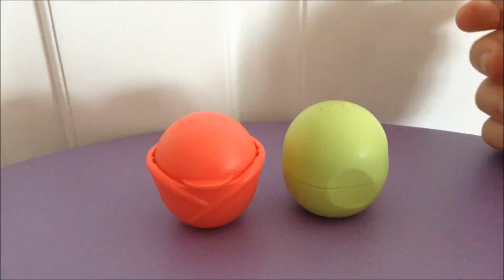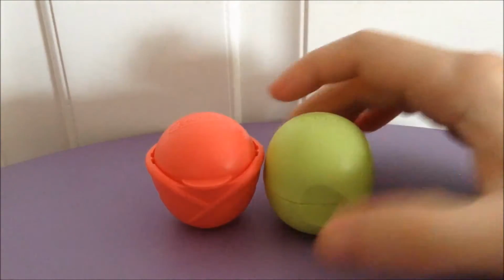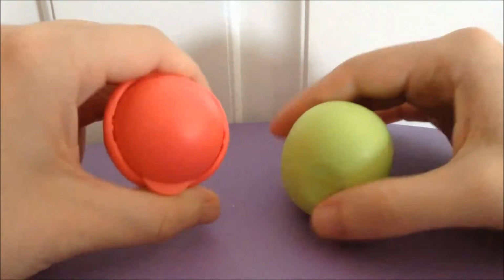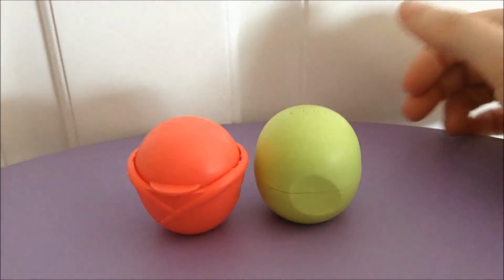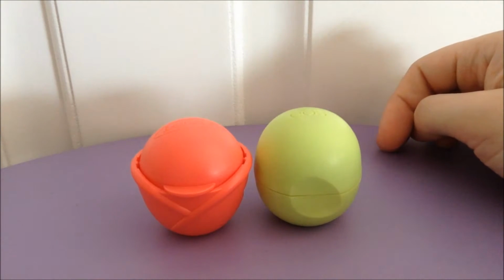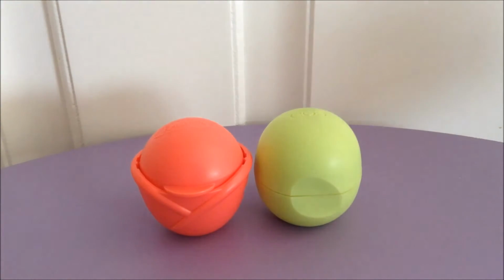These are both natural and organic, actually. And this is definitely not limited edition. The Flip Balms, I'm not quite sure if they are or aren't, but I know there's only 3 flavors currently, so I think they're a permanent staple as long as they're going to be selling the Flip Balms.